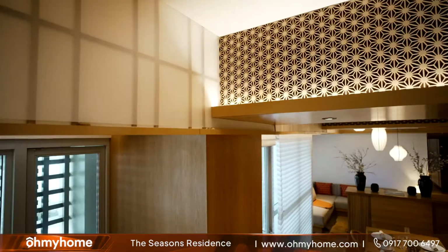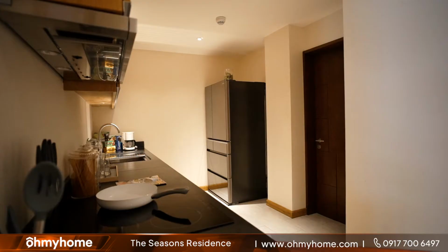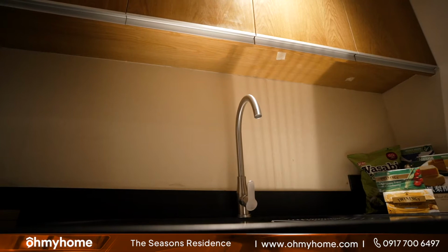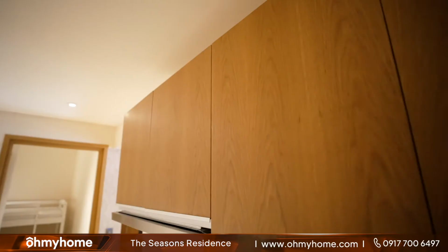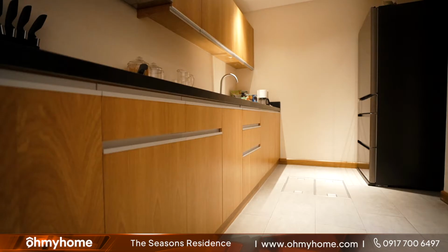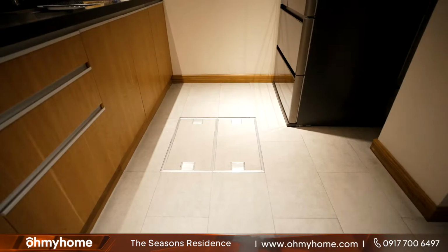Let's check out the rest of the unit. And over here, you can see that you've got your kitchen. This spacious kitchen will come fitted with a stone countertop, a multi-purpose sink, plenty of storage with overhead and base cabinets, and of course, it also includes the extra floor storage where you can place dry goods and utility materials.